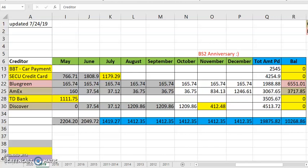I used to update this document a lot more than I do now. But because my accounts have become so few, I guess it's just easier for me to keep track of, and I don't update this nearly as much. But I am going to update it now because I really want to see if I stay the course, in what month I will be consumer debt free. 2020 is the year, my friends. Woo!